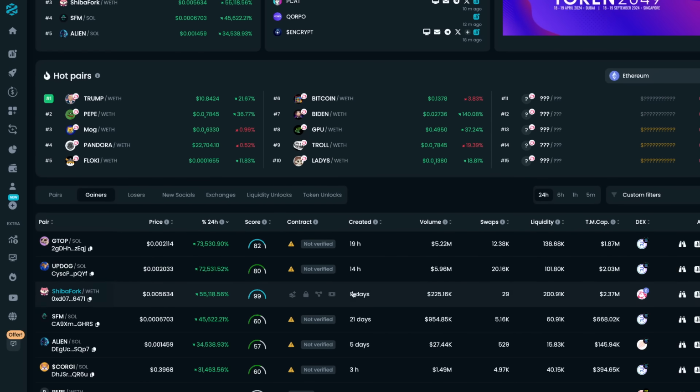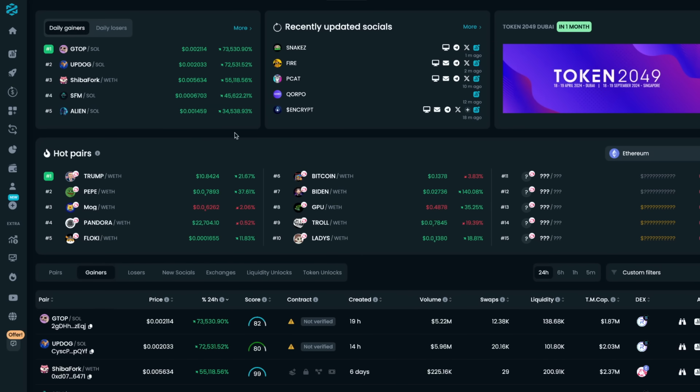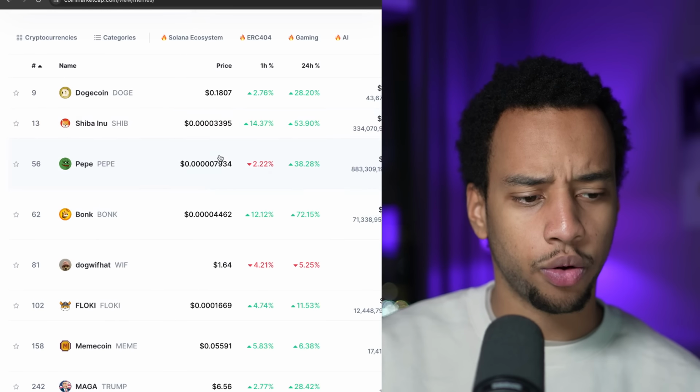This one is up a lot from a few days ago, but let's just say it like this. These always have crazy numbers at the top because some of them just do a really, really good number. But a lot of money can still be made from coins that did well in the past and right now are picking back up steam.